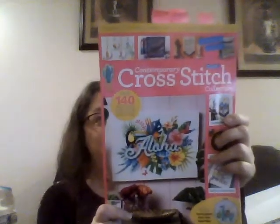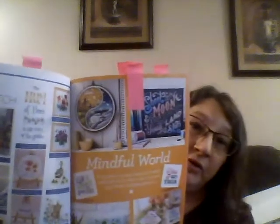And then I got this magazine. It was Contemporary Cross Stitch Collection. I got this at Barnes & Noble. And I'll show you why. There's a few. Okay, I like the cover, the Aloha on the cover. I like this, Shoot for the Moon, and even that other one, the water. I liked, it was mostly all the Emma Condon stuff that I liked.